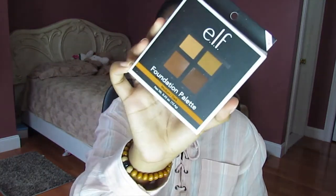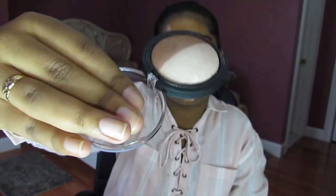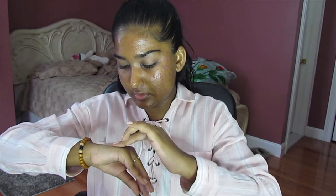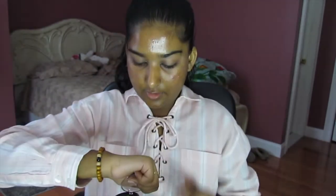Next thing I got is this E.L.F. foundation palette. The last thing I think I got is this E.L.F. baked highlighter and bronzer. This is in the shade Bronzed Glow, but this is what it looks like. I'm gonna swatch it for you guys. Like, that is a beautiful highlighter for lighter skin tones. I will definitely try it on as a highlighter, but I don't know how it's gonna go.